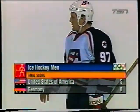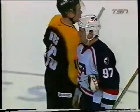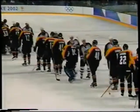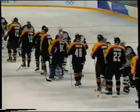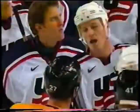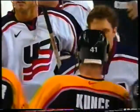Well, it took a little while for the American team to prove that they were far superior. Give the Germans credit. They hung in there. They could stick with their game plan until they got down a couple of goals. Then they had to go after some offense. Richter made some saves, but it was just a team that was too deep in talent, speed, and the Americans are going to advance to play the Russians to see who plays in the gold medal.